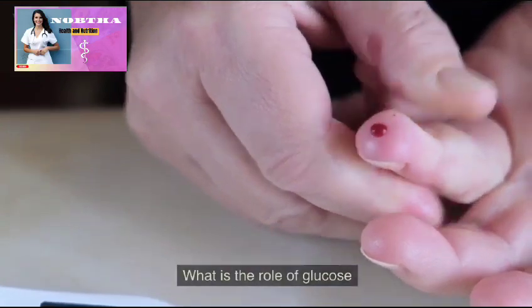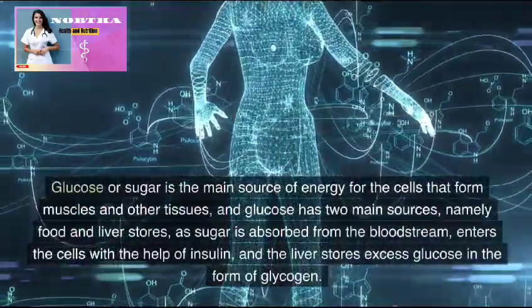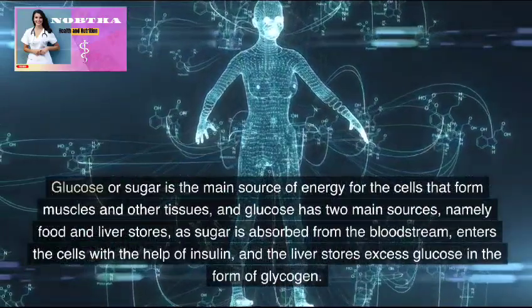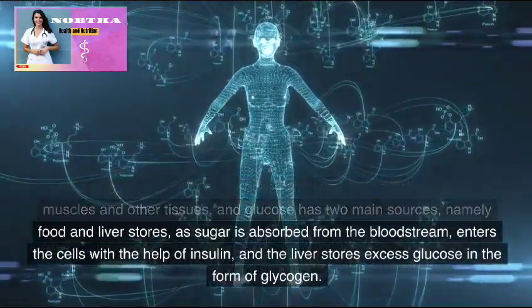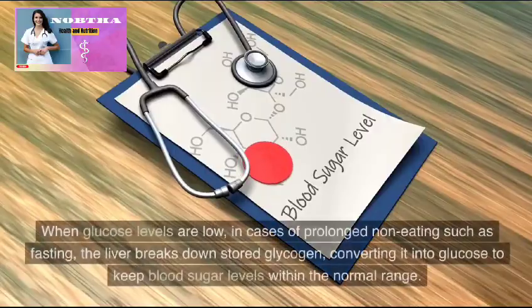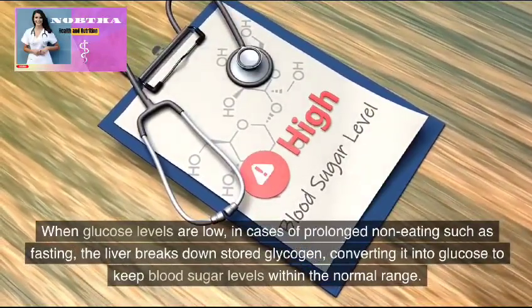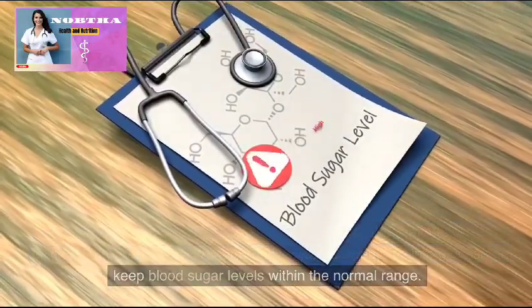What is the role of glucose? Glucose, or sugar, is the main source of energy for the cells that form muscles and other tissues, and glucose has two main sources, namely food and liver stores. Sugar is absorbed from the bloodstream and enters the cells with the help of insulin, and the liver stores excess glucose in the form of glycogen. When glucose levels are low, in cases of prolonged non-eating such as fasting, the liver breaks down stored glycogen, converting it into glucose to keep blood sugar levels within the normal range.